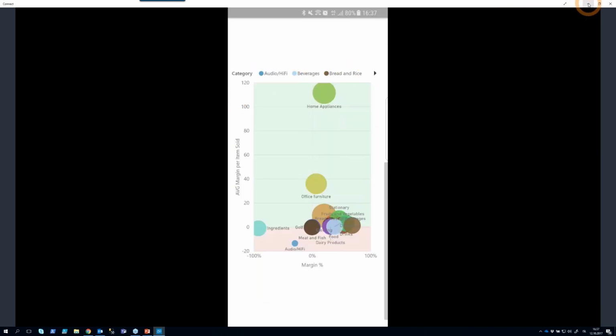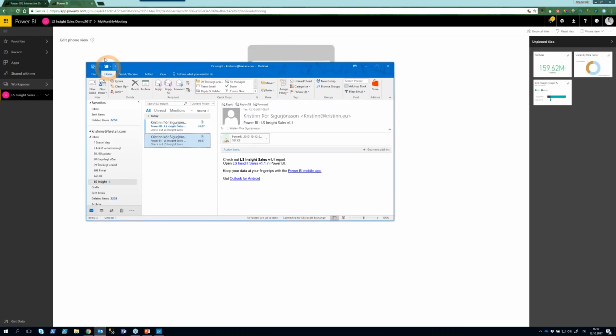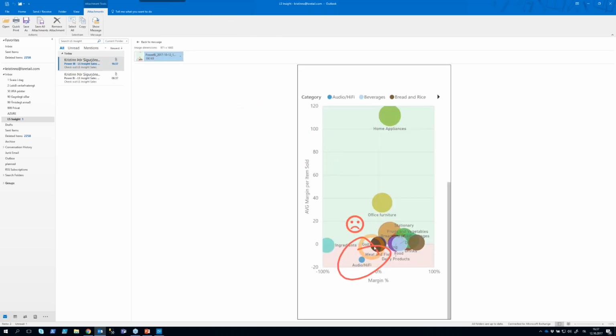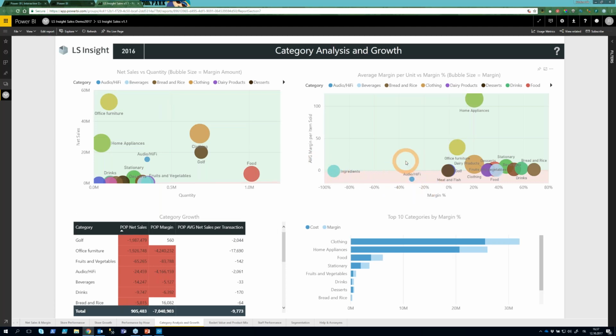Okay, and now I'm going back to my laptop and I'm going to find the email appearing here. So go to full mode here. So I have the image I just created. So I'm pointing out that I'm not happy with the audio hi-fi. So instead of, if I would send it to a member of my staff, I would not have to go to the report and find that issue. I have a link here, so I'll use this link, click on that, and I'll jump to the spot where the issue was pointed out. So this is very nice.